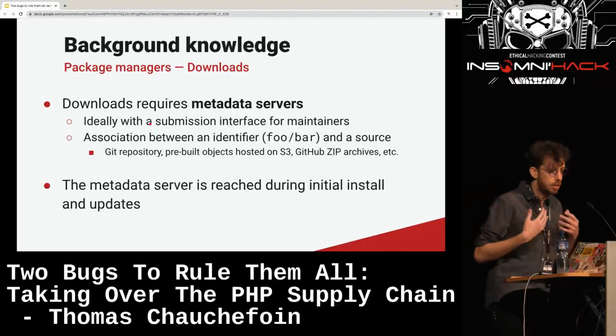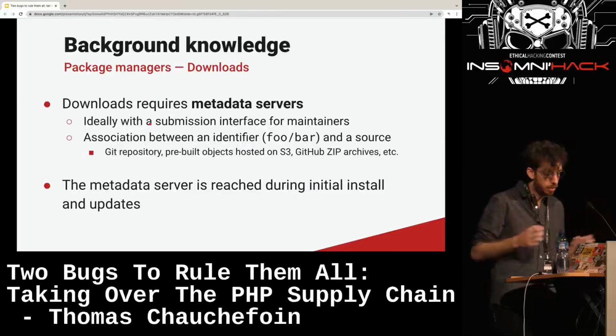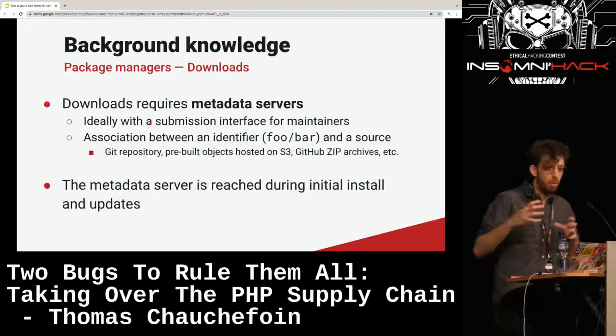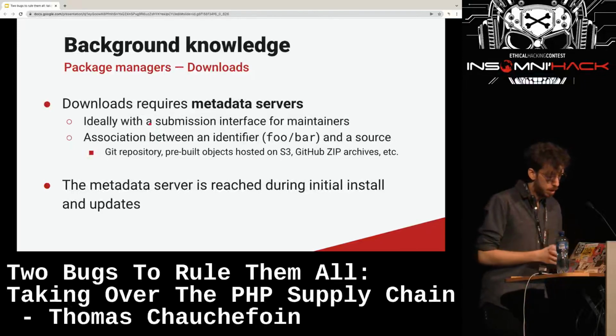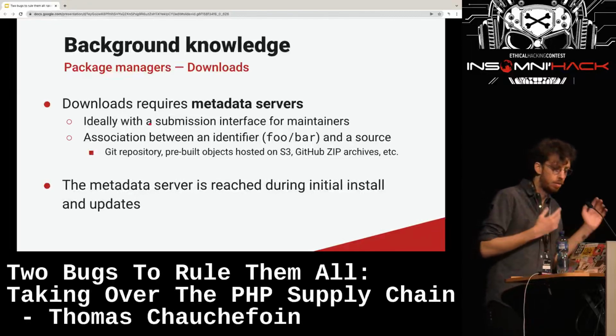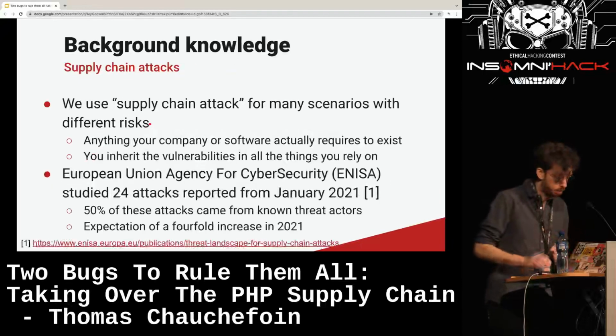And to ease the deployment and the creation of new packages, these metadata servers need some submission interface. So most of the time you have a small web interface where you can just send the URL and the name of your package, and then everybody will be able to install your package. And this metadata server is reached only during install and updates, because like we said, in the lock files you already store the URL, so you don't need to reach out to the metadata server again. It's only during the install step and update step.